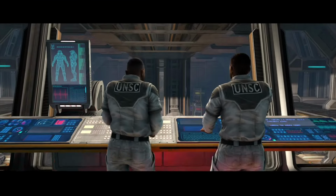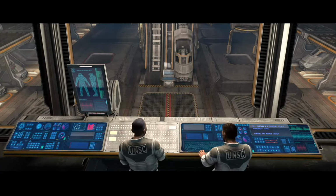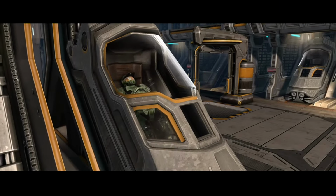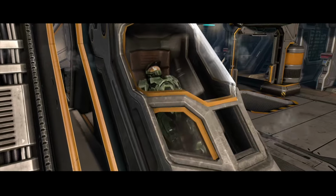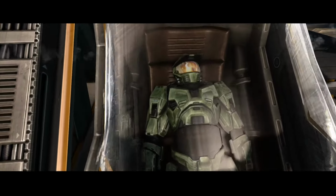This is why a lot of UNSC vessels have cryopods on board. It may at first seem a little bit weird that if you're traveling faster than the speed of light, you would need to cryogenically freeze anyone to get through the trip, but the fact is these trips can still be pretty long, especially if you're traveling from one corner of human-controlled space to another corner of human-controlled space. You're looking at a trip of months, maybe even upwards of a year.